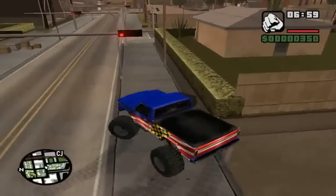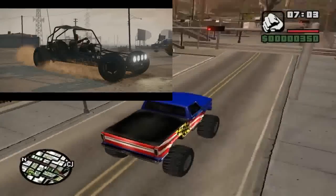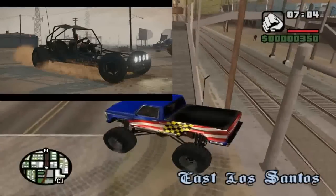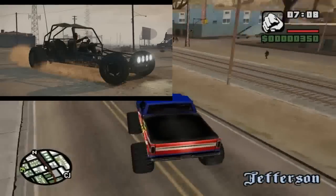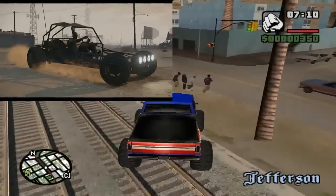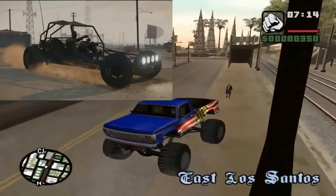So next we do have the Dune Buggy or Bandito, I think that's how you pronounce it. This is an off-road vehicle which is capable of being driven on sand and muddy areas for general off-road use. We saw this in the first trailer, and I thought I'd put this into the sports vehicle category since it is a pretty fast vehicle.